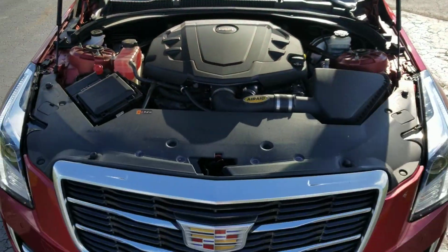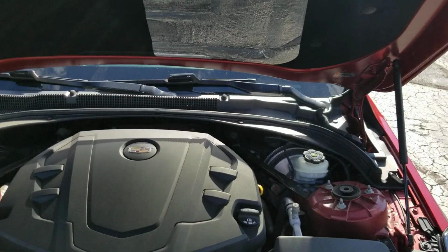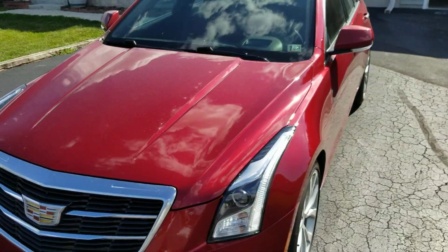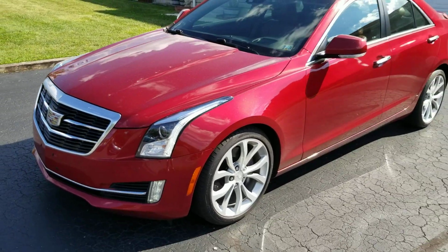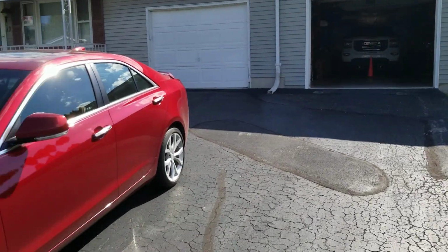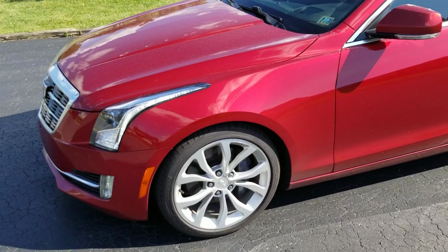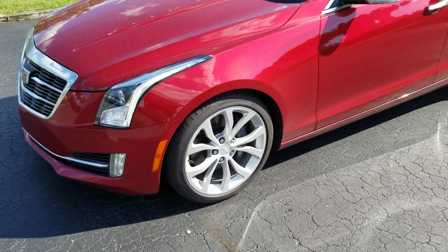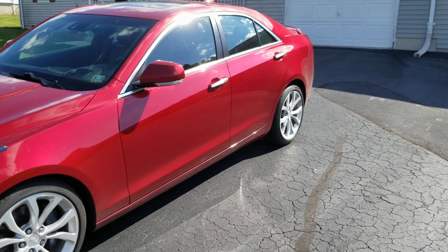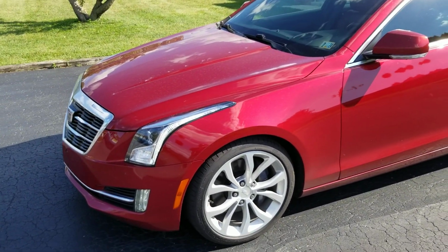So that's my 2018 Cadillac ATS. Figured I'd do a video today. It is a little dirty, but figured I'd do the video while I had it out. I had to switch the vehicles around. My garage is 2 cars deep, so either my truck sits in the back or the car sits in the back, and I pretty much switch them out every couple weeks. So it was time to switch and put the truck in the back and get the car back out.